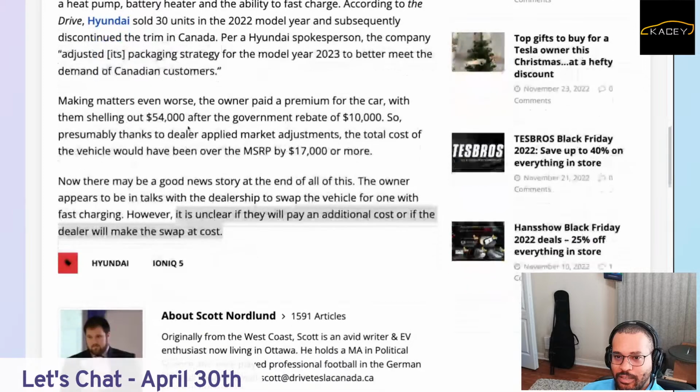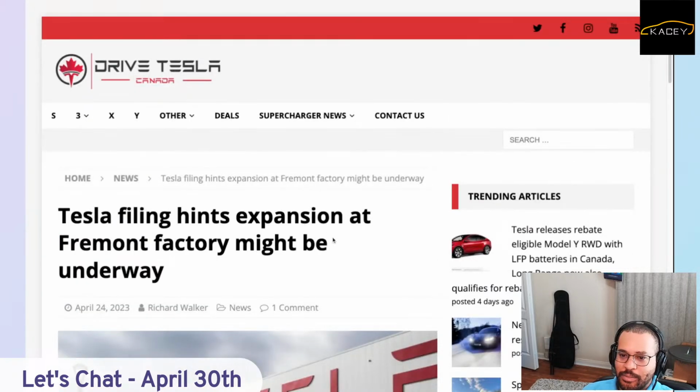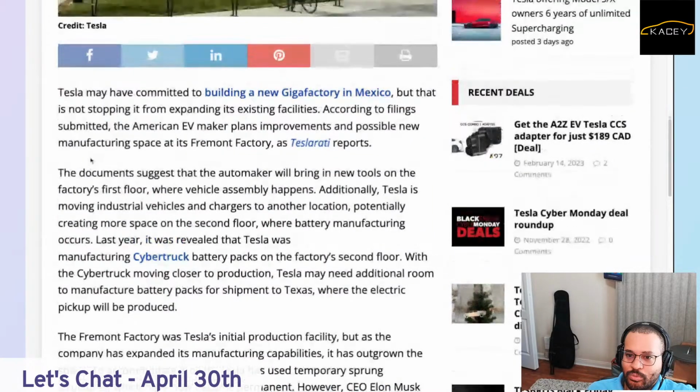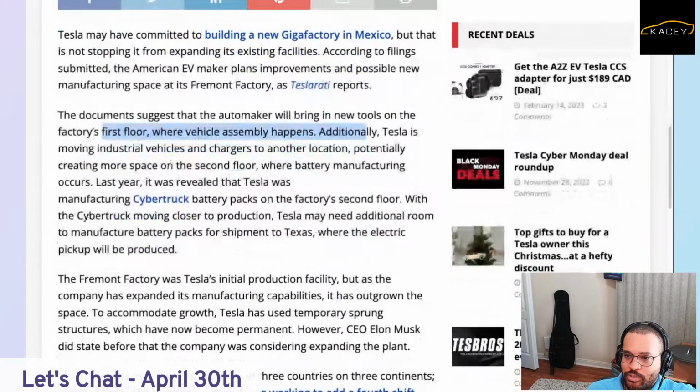All right, so we've talked about the Canadian CCS free car. Tesla filing hints at expansion of the Fremont factory may be underway. Oh yeah? The document suggests that the automaker will bring new tools onto the factory's first floor, where vehicle assembly happens. They're moving industrial vehicles and chargers to another location. Industrial vehicles. They don't build semi trucks at Fremont, unless they mean industrial vehicles used in the process. I think they do build chargers at Fremont, as well as Buffalo, and probably Nevada. This creates more space on the second floor where battery manufacturing occurs. Yeah, they've been making batteries on the Fremont second floor for a while.